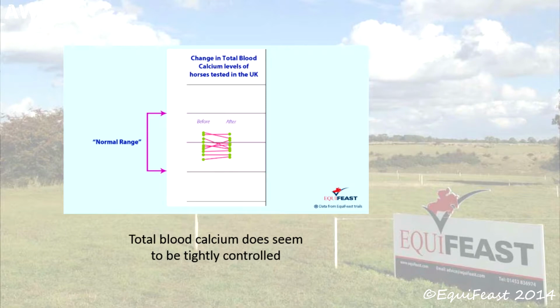That is the top end of the normal range. That's the bottom end of the normal range. And this is total calcium before we put a horse on our supplement. This is the same horses after our supplement. Nothing's really changed. We've dealt with some horses with horrible calcium problems with big head in Queensland and New South Wales, and we haven't had a horse probably any lower than that. They are all in the normal range. It does beg the question how the laboratories come up with normal ranges, but so, total blood calcium is very closely regulated.